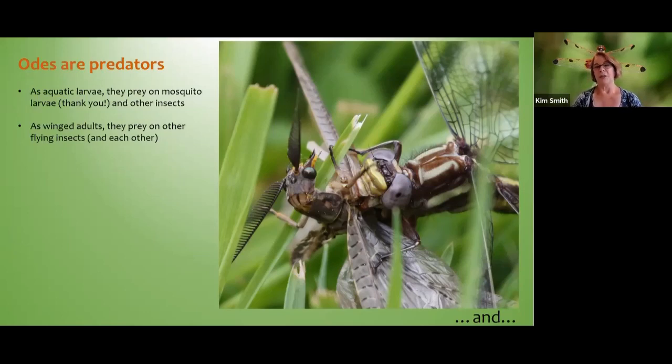And I particularly like this one because of the proximity of their faces. I thought it's kind of dramatic how the fish fly is looking at the dragonfly while he's eating them. Sorry, I hope that's not grossing anybody out, but I just think it's really fascinating that we're able to watch their lives so easily like this.